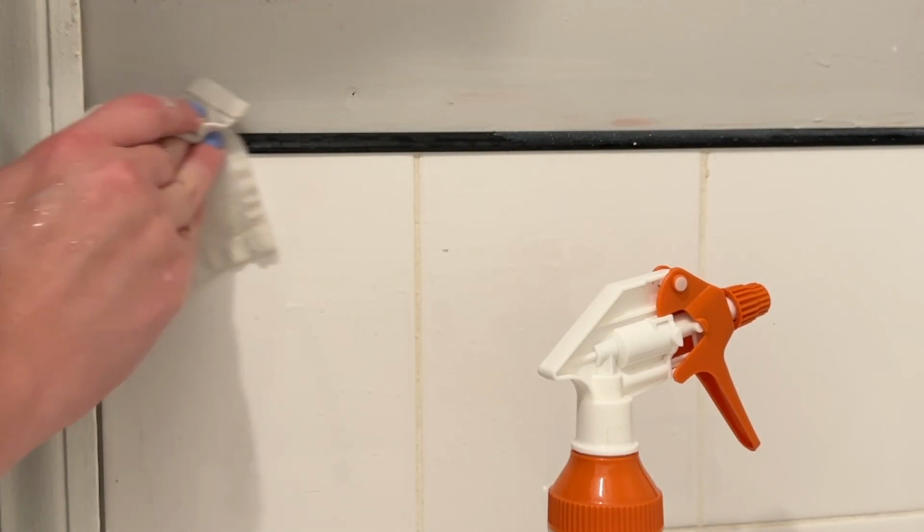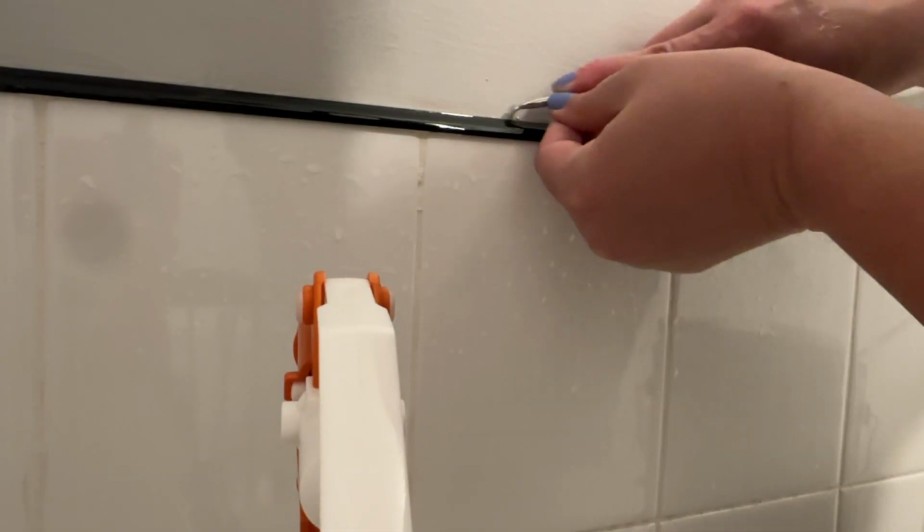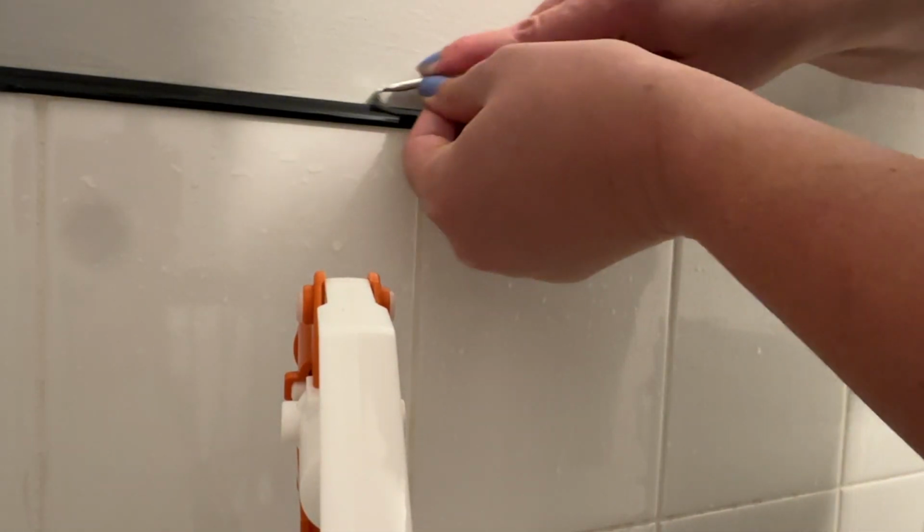While you're painting, take a little time to clean up any old paint spatter from your tiles or fixtures. It does really make such a difference.